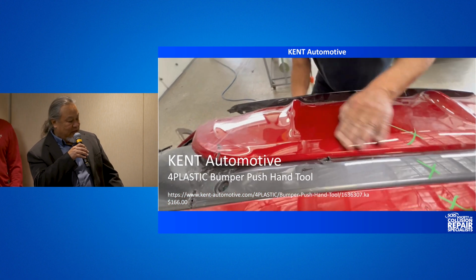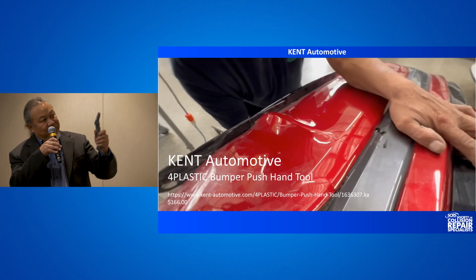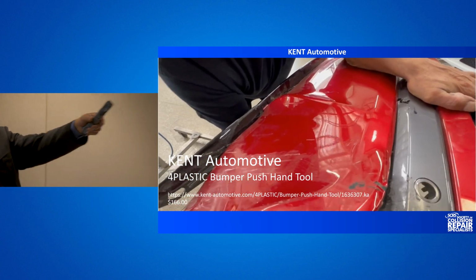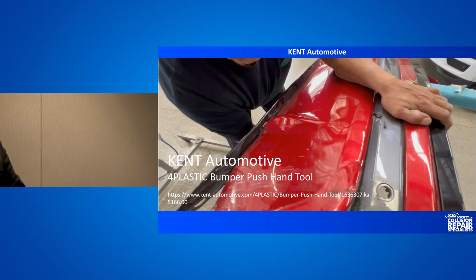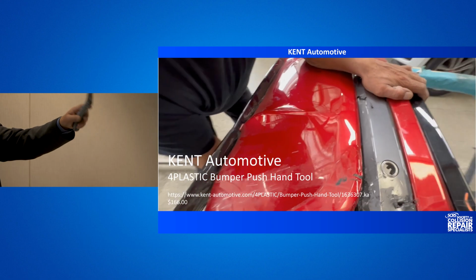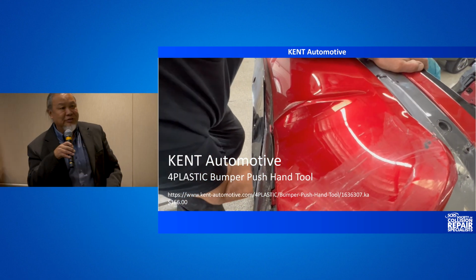So you can see the actual tool. He was able to use this to push right in that area where it was really deformed, and it came out pretty easy. I mean, that was a pretty severe bumper, and you can see how easy that was to take care of. So I thought that was kind of a neat thing for shop owners.